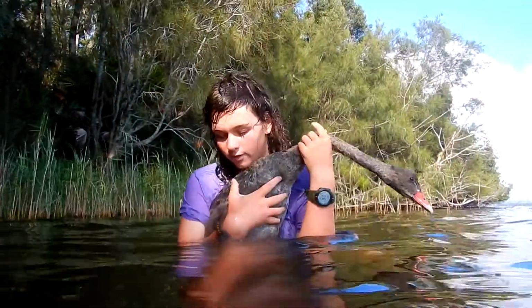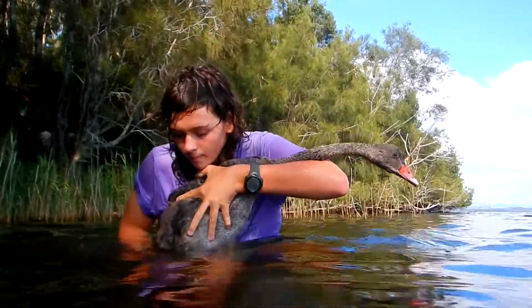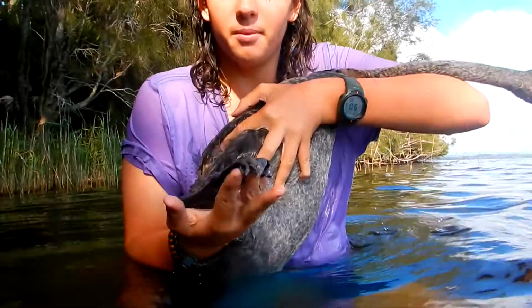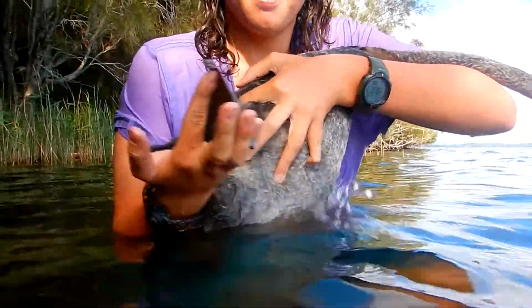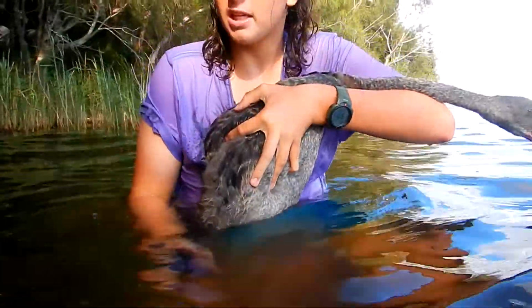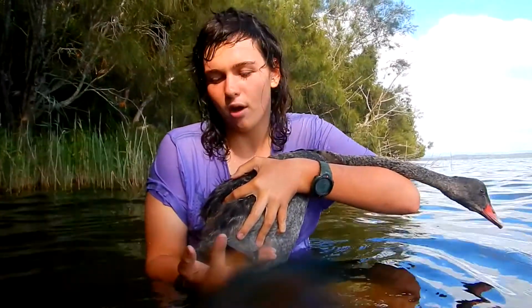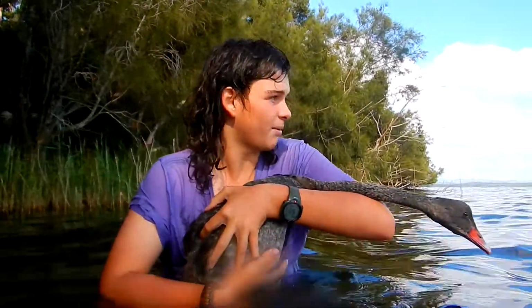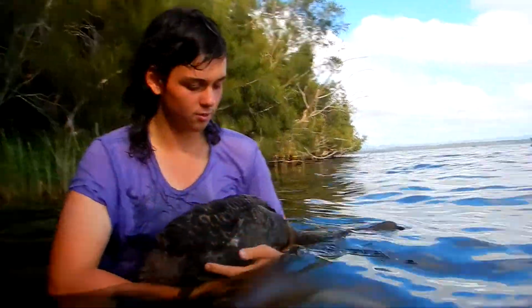But they've got these beautiful, powerful webbed feet, and they use those to help them swim really well. They spend a lot of their time in the water. They can fly, although they don't fly over long distances. But I'll let this guy get back to his family. Let's go!